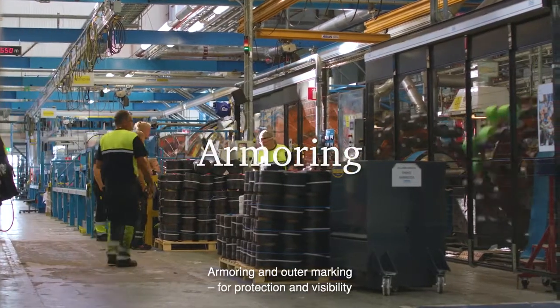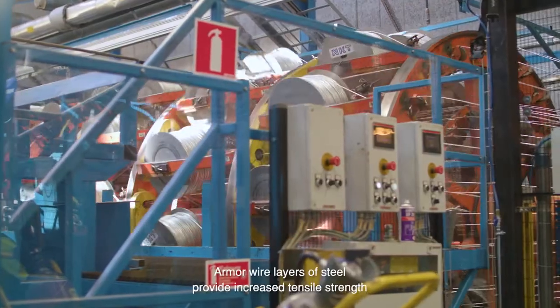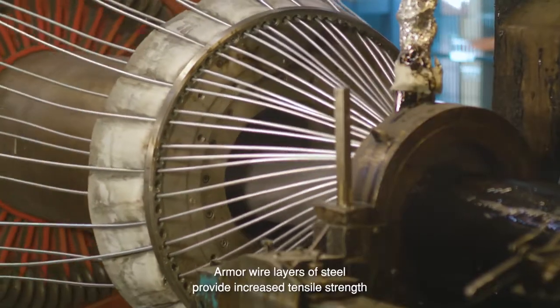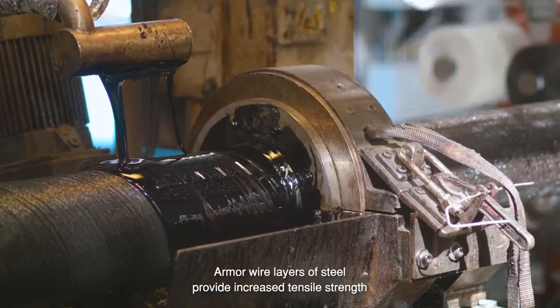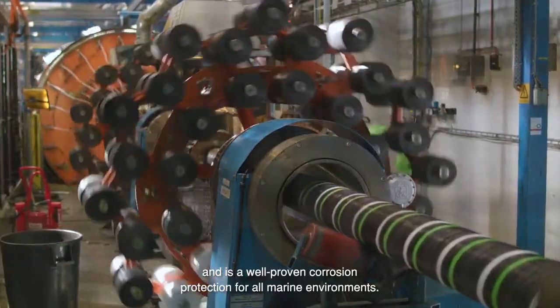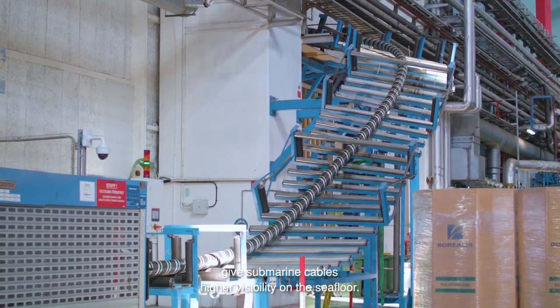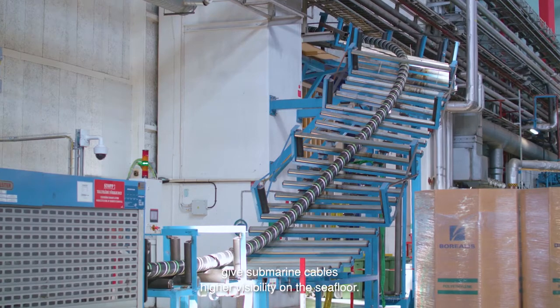Armoring and outer marking for protection and visibility. Armor wire layers of steel provide increased tensile strength and is a well-proven corrosion protection for all marine environments. It protects from outer damages, and a final layer of yarn gives submarine cables higher visibility on the sea floor.